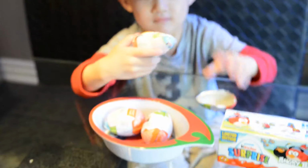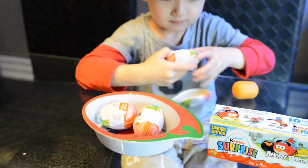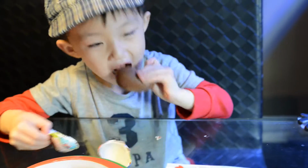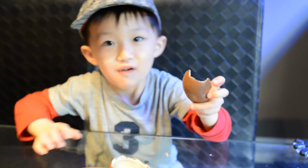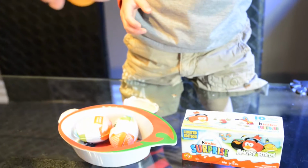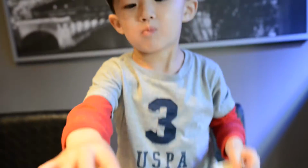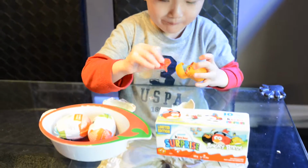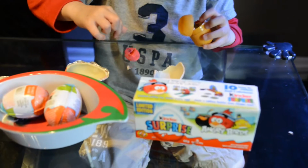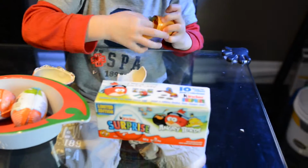Let's see. Oh. You want us to look at this? I just ate the chocolates. Oh, these are the spinning ones. And they are not angry. Is it angry? Yes, they are.